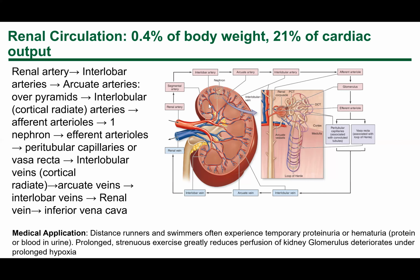The interlobar arteries go up between each lobe. And then the arcuate arteries are called that because they're shaped like arches. So they arc up around the top. And then radiating off those are these little sort of pokey outy branchy guys called the cortical radiate arteries. They are radiate because they radiate like rays, and they're cortical because they're in the cortex. So the cortical radiate arteries give rise to the afferent arteriole, which is the entrance vessel for each glomerulus. And then the efferent arteriole is what leaves.